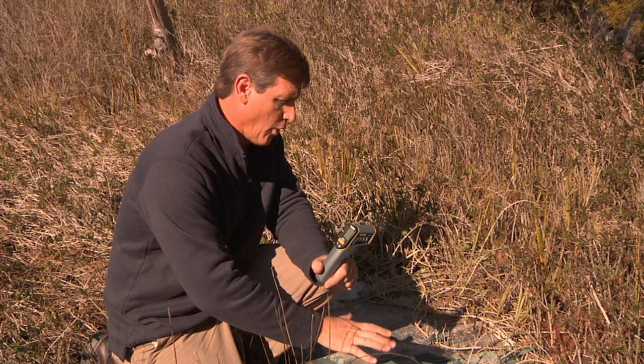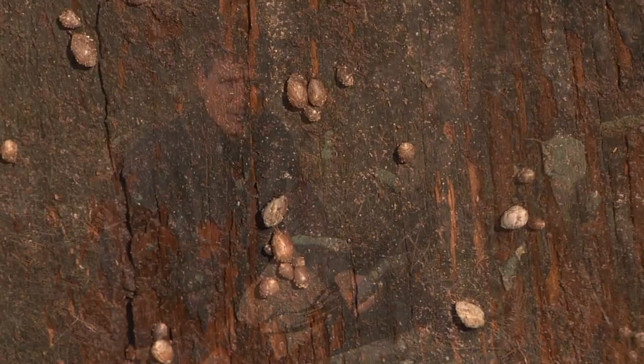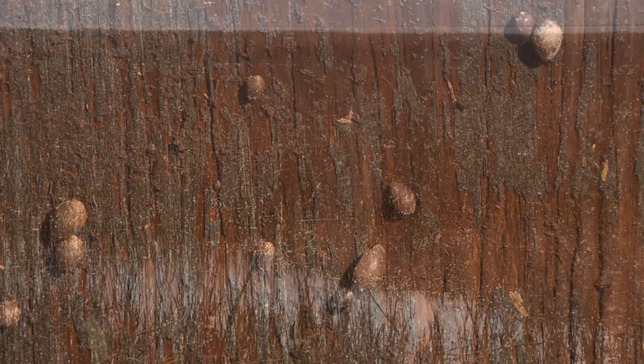Now this board's out in the open, so obviously it's going to heat up much faster than areas that are covered with vegetation. The other thing I noticed is there's all kinds of snails here. These are called coffee bean snails, and they're probably doing the same thing that crabs are, getting up where they can get a little bit warmer.